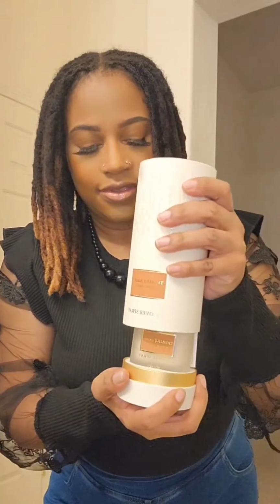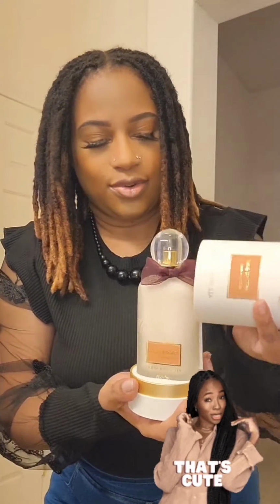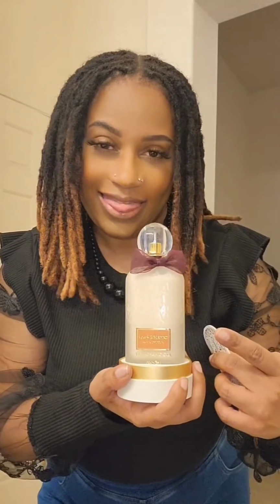Guess what I got? Rasasi Tawahuj. Pop her open. Here's how she comes packaged. Voila. Ooh, honey. Ooh, fancy, huh? So here is the bottle.